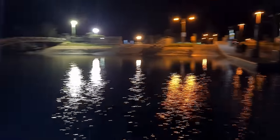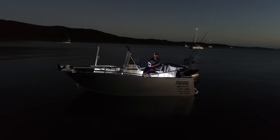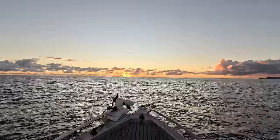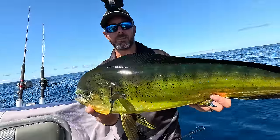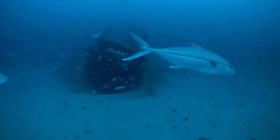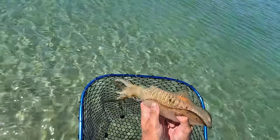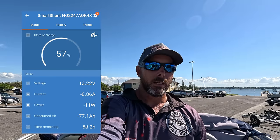After weeks of wind and rain, I launched Little Rippa at 7 p.m. at night and headed out for 2 nights and 2 days to test the boat's capabilities for overnight trips. With a great forecast predicted for the next 2 days, I headed offshore to chase a variety of pelagic and reef species before spending the final day chasing squid in clear shallow water. At the end of the video, I give some stats on the fuel and lithium battery power consumption that many people have been asking about.